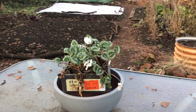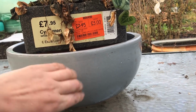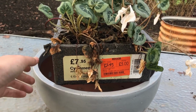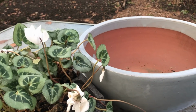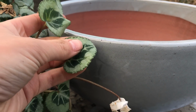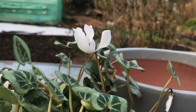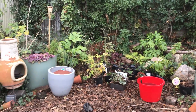Over on the table, this is one of my little projects. I picked up this gorgeous, I think it's a ceramic planter pot from Homebase, and they're actually reduced down to £2 in the end, these cyclamen. I've got 6 plants in there, and I've really got a thing for silvery foliage at the minute, and I just think it's going to work really nicely with that grey, with the white flowers, and these will be flowering all winter and into spring, so I just think it'll be nice to add a bit of interest on this table here.